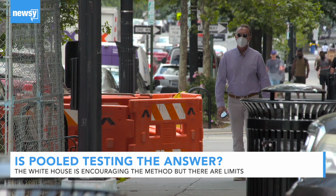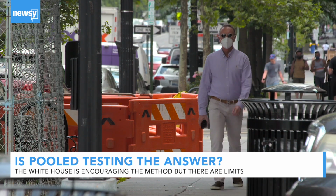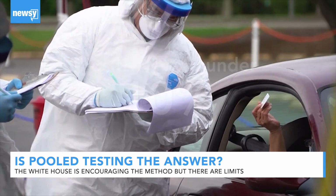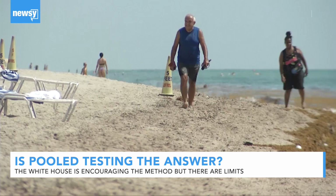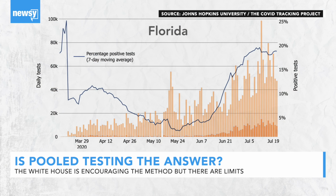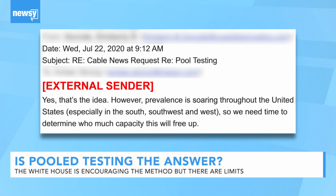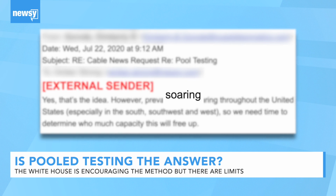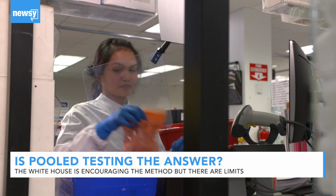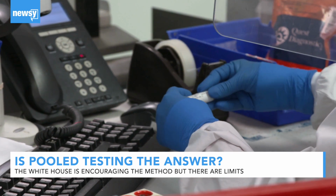One, it's only effective in areas where cases are low. Quest says in order to work, the pooled test has to come from a place with a positivity rate under 10%, which cuts out hard-hit areas like Florida, where the current positivity rate is around 18%. They add that with positivity rates, quote, soaring in places like Florida, they still don't know how much pooled testing will actually help them increase capacity.